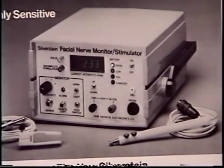We have used this in every case since 1985. Over 2,500 cases have been done with this monitor. And we have saved the facial nerve in many cases where it may have been damaged without the use of this monitor.